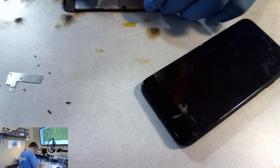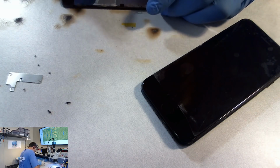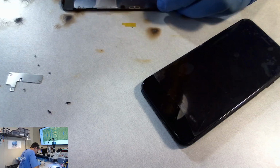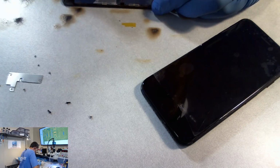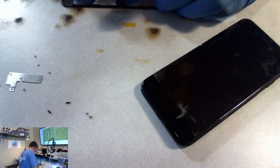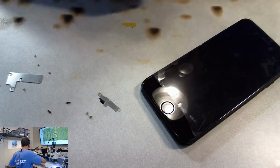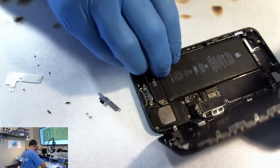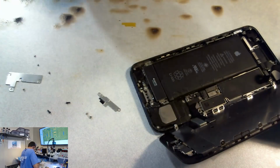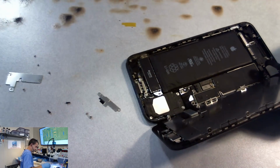Okay, there's our pentalobe loops. This is our battery retaining clip here. And there's this one. So let's put all this stuff back together. And then we're going to test it. Screws stuck all over the place. Alright, can you see it? I think you can see it.